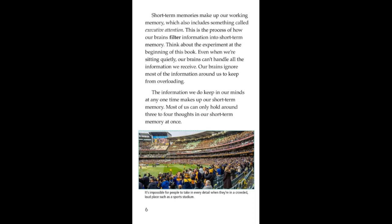Think about the experiment at the beginning of this book. Even when we were sitting quietly, our brains can't handle all the information we receive. Our brains ignore most of the information around us to keep from overloading. The information we keep in our minds at any one time makes up our short-term memory. Most of us can hold around 3 to 4 thoughts in a short-term memory at once. Let's read our caption. It's impossible for people to take in every detail when they're in a crowded, loud place, such as a sports stadium.